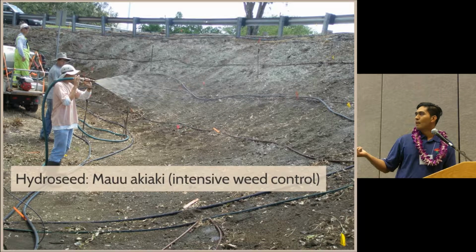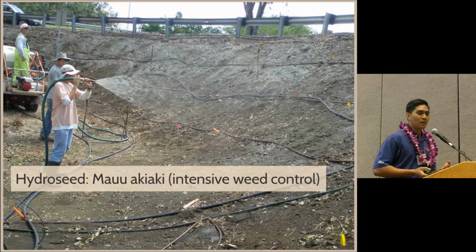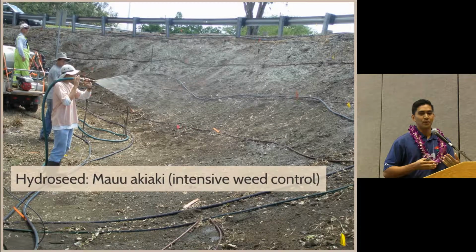So Mau Aki, which is the sedge, Fimbristylis cymosa, is actually amenable. You can hydroseed it onto your planting surface. But if you're establishing from seed, you need to be on the lookout constantly in terms of maintaining your plots weed free. Because if you let some weeds into your plantings, then it will be really hard to control.